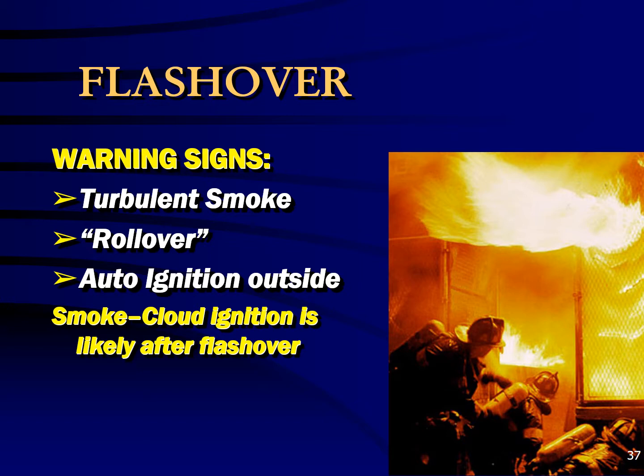Auto ignition outside. If you're starting to see the smoke automatically ignite the second that it's outside of the structure and it is venting at that point, that is a dead giveaway that you have flashover conditions inside the structure. And if you have a crew doing an interior attack right now, they need to start squirting water either on the fire this second, or they need to start cooling the atmosphere that's around them, and they need to plan on getting out if they're not at the seat of the fire, extinguishing the fire right this second.